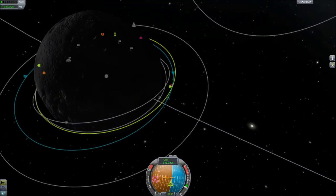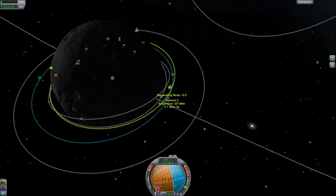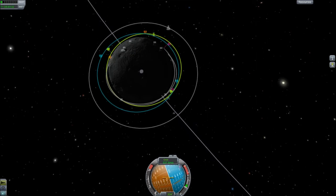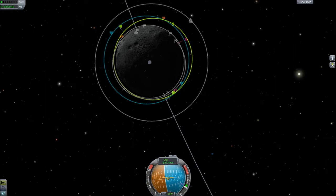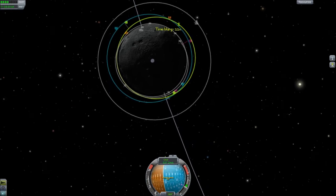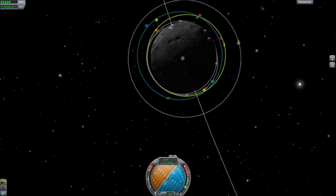Okay. I really do hate missions like this when you have to just stay in the map view all this time. I feel like it makes for boring YouTube-ness. Okay, but what do I want to do now? I want to wait for my next periapsis, I think, and do that whole song and dance again.